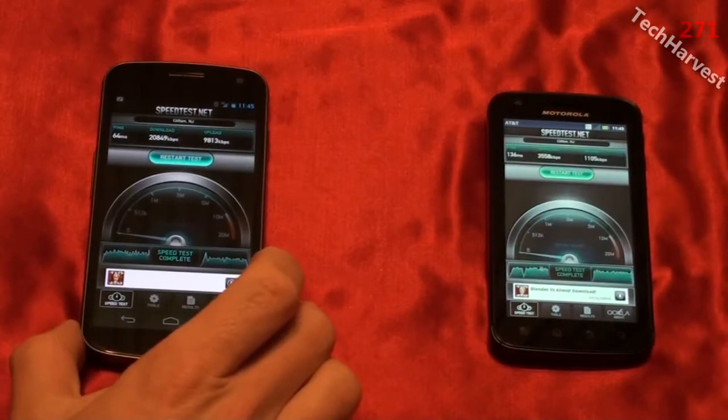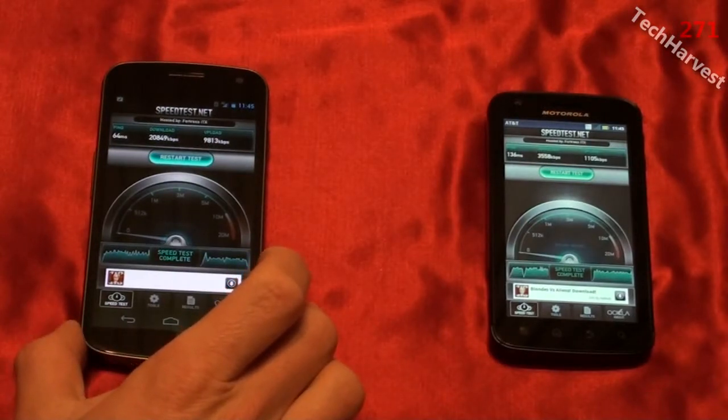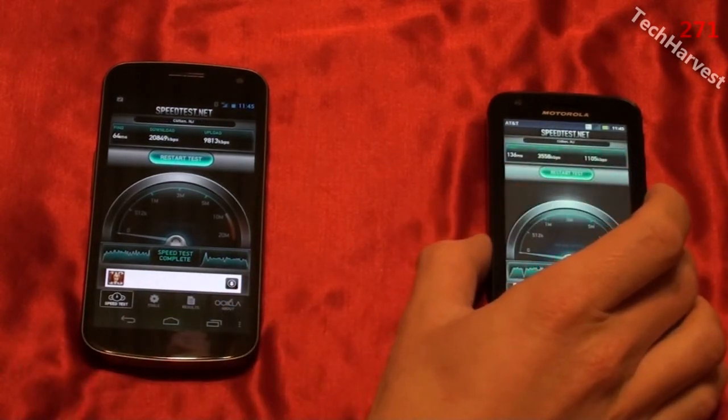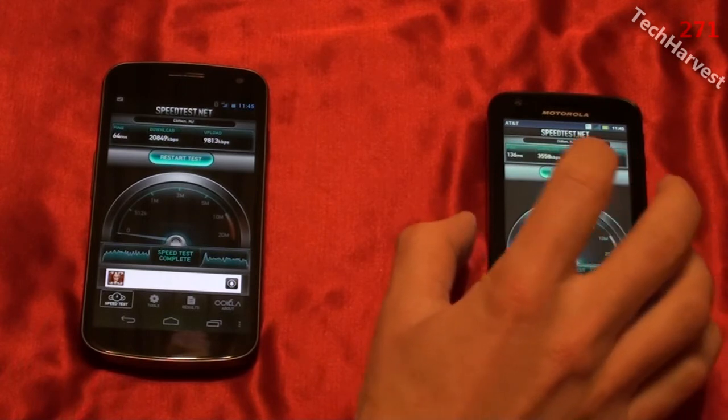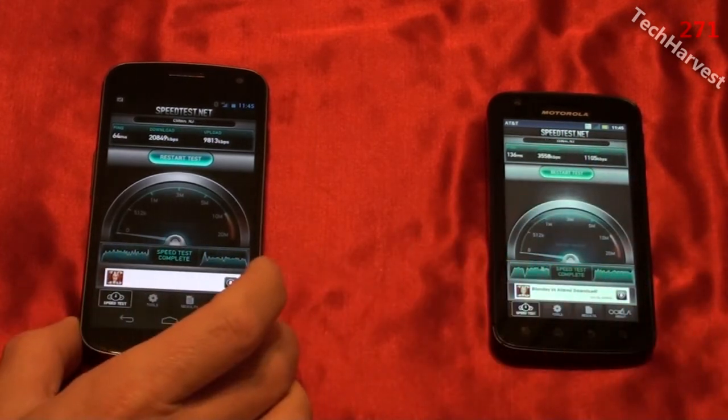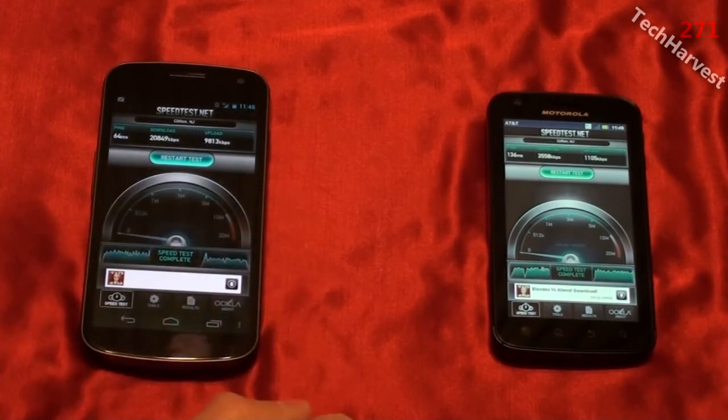Okay, in the final test on Verizon we have 20,849 kilobits per second on the download and 3,558 kilobits per second on AT&T's download. So again, about 17,000 kilobits per second faster on Verizon.